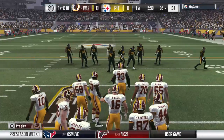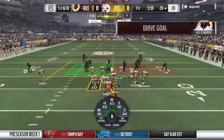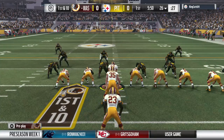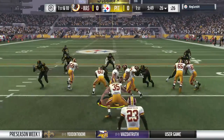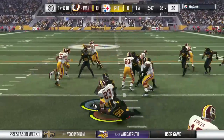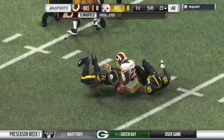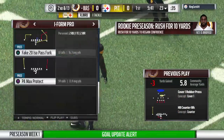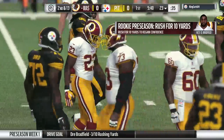No, check. Patriot! Let's go! 3-19! A handoff as they run the counter play. And he will lose yardage here back at the 23-yard line. A loss of a full 3 yards, and now it's 2nd down.